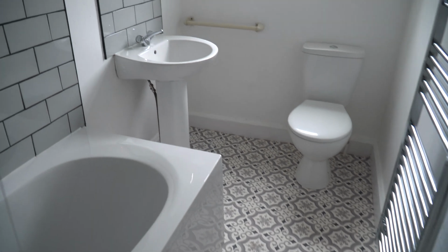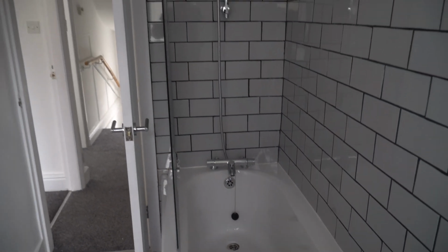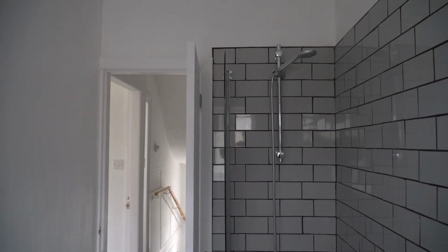The tiles on the wall here you'll see are exactly the same as in the kitchen, and that is because we like the look, we just replicate it. We can then buy them in bulk. We have a nice 3-piece suite in here, and a couple of other things we always do is try and add some kind of radiator. Sometimes they're not always in bathrooms.